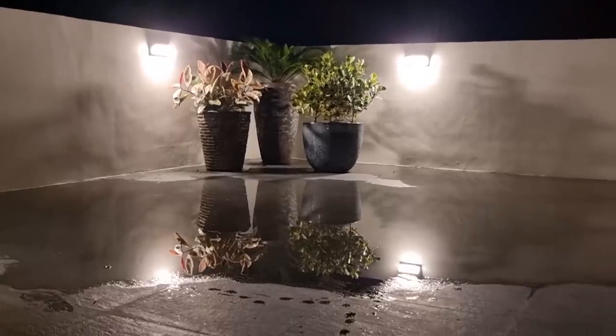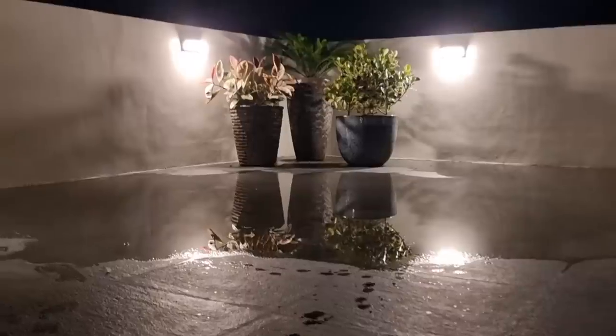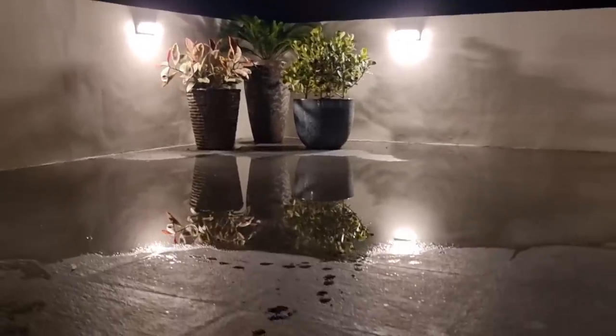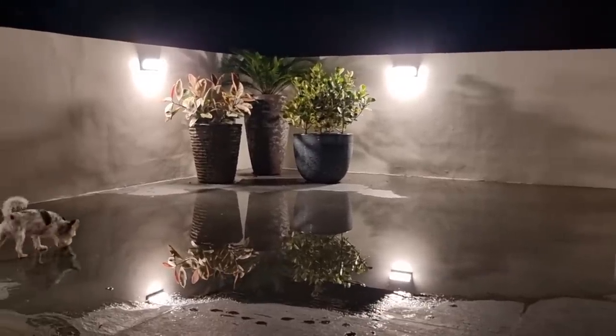Look at how gorgeous that looks, guys, with the reflection of the plant in their pots. Gorgeous reflection. There's beauty everywhere you look, Mabuhay Squad. No matter where you are, you'll always find beauty somewhere.